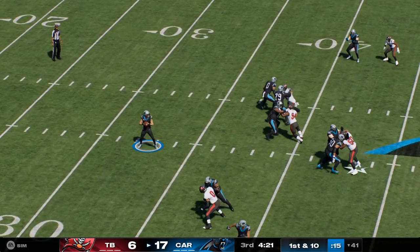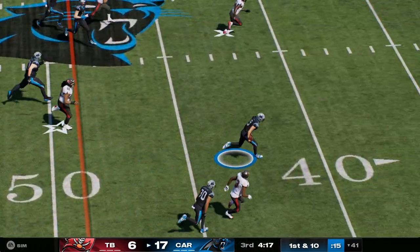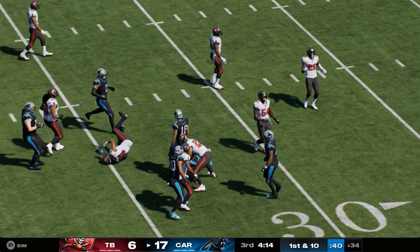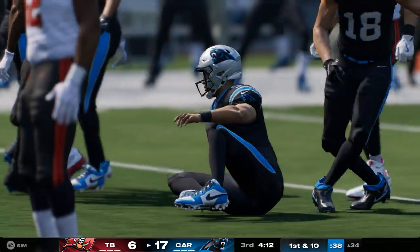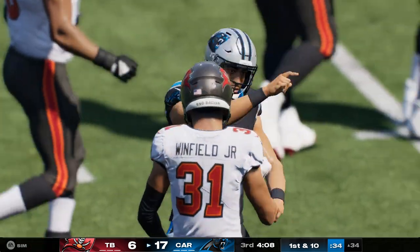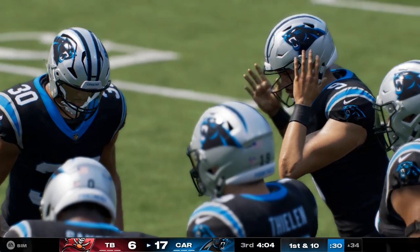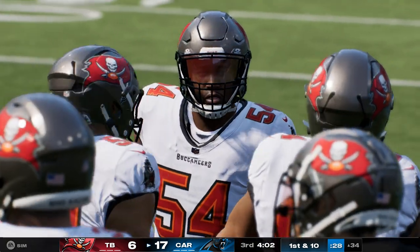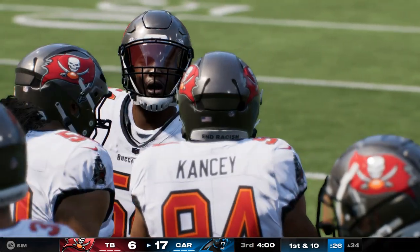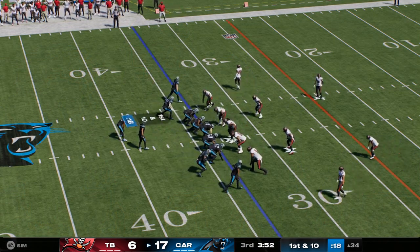On play action, Young. He's going to keep it himself. That's another quick first down. That's a 25-yard gain. And this is when it just gets very frustrating as a defense, because this is what it's been like all day. The pass rush is good, but just not quite good enough. They let him slip through, and he burns them with big yardage.